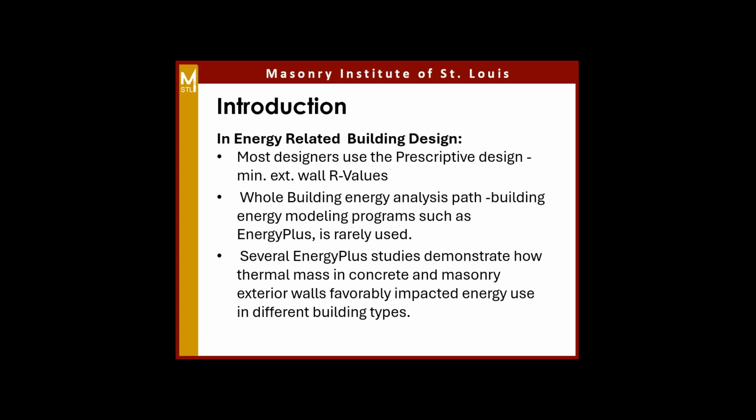I'm going to hopefully give you a little backdoor into how to do those a little later on. The DOE is putting the dollars into developing some tools that may make that easier. All right.